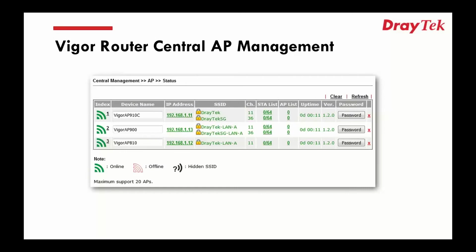For management of a group of access points, Jtec Vigo routers can adapt from 2 to 50 nodes. Check your router's specification for details. The central management feature can show us the status of each access point, assist with applying a configuration profile, upgrade the firmware, or take a configuration backup.